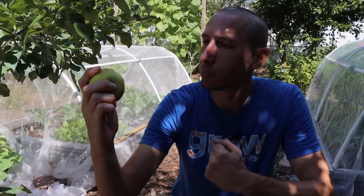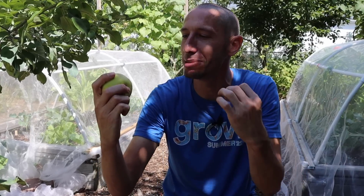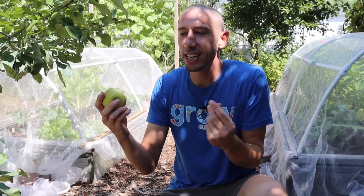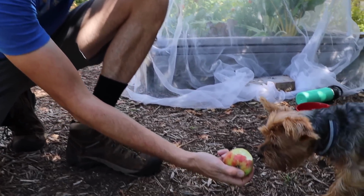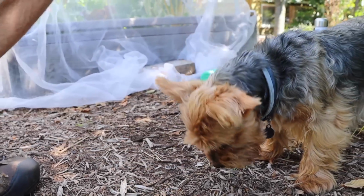Incredible Honeycrisp flavor. Nice pop, nice crunch. That tastes about ready. It doesn't have any of that chalky, astringent kind of taste when they're not ripe. Incredible flavor. Let's see if Tuck wants a lick maybe. He's not a big fan of the apples, but with how sweet this thing is, he'll have a little lick or so. Really good stuff.